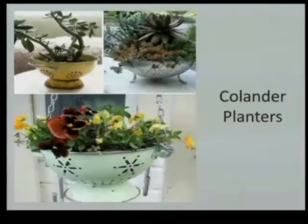I have no idea where you get your hands on an old typewriter, though. Well, I guess some of these flea markets, you never know. Just like these colanders. Some of these old colanders are antique, and you can find all kinds of antique containers at the flea markets, or in garage sales.